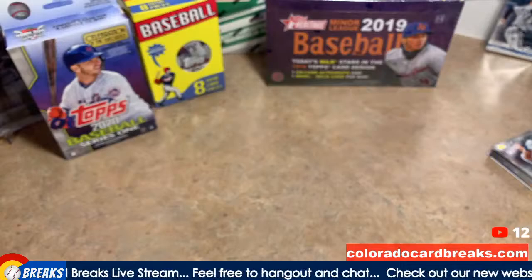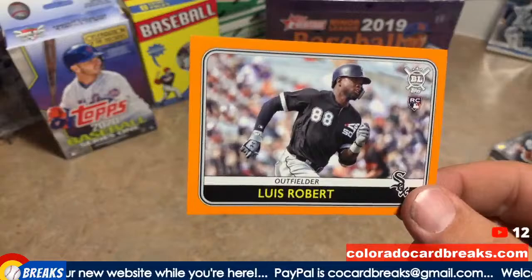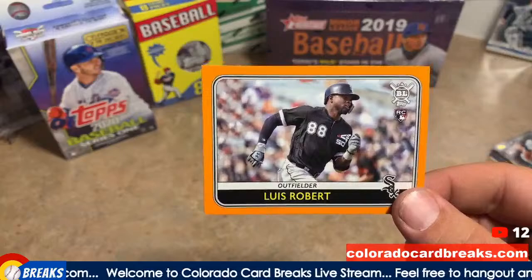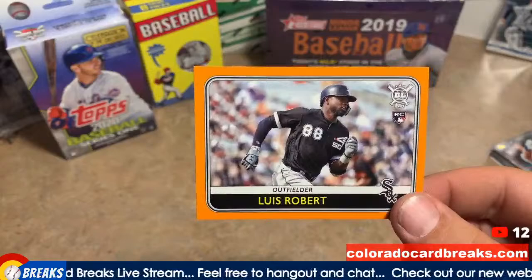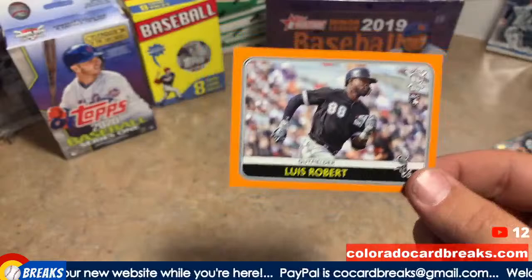Because next up, we got the big rookie. We got Luis Robert, orange, out of Big League. These are listed for $40 on eBay. Nobody's bought them yet. I think that's ridiculous. I'll sell one right now for $10. I think that's about where it's going to settle in. Somebody wants an orange Luis Robert from Big League, I'd do it for $10 instead of the crazy $40 price that's on eBay right now. Robert sold. Very nice.